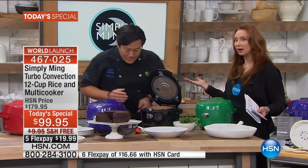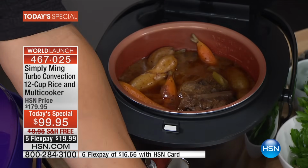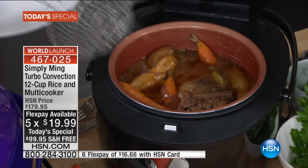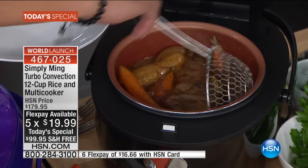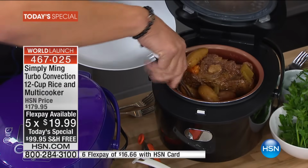That's so good. Another function, slow cooker. Oh, that's right. It's like a slow cooker for free. So look what we have here. This took how long? All in 2 hours? It was 2 hours. So we added all the veg, we added the potatoes, we have a little pot roast in here. And again, it's one-pot cooking.